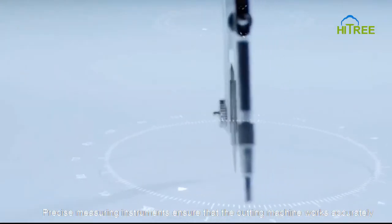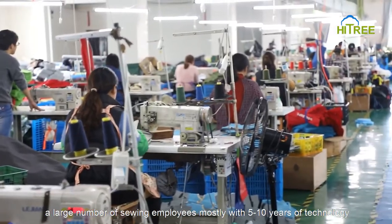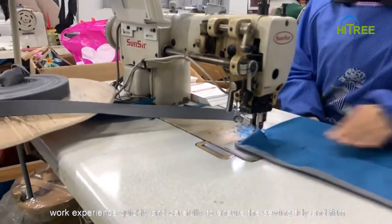Precise measuring instruments ensure that the cutting machine works accurately. A large number of sewing employees, mostly with 5 to 10 years of technical work experience, work quickly and carefully to ensure the sewing is tidy and firm.